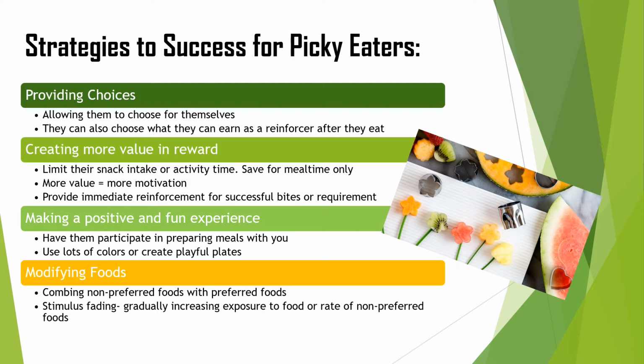You want to create more value in those rewards. Again, limiting their snack intake or those specific preferred activities. Save those only during mealtime. Again, the more valuable they are, the more motivation they'll be willing to do to eat that non-preferred food item. And as soon as they have that successful bite or eat the required amount that you set, immediately provide that reinforcement. Let them know they're doing a great job.